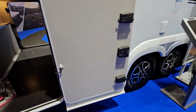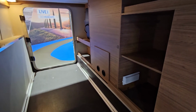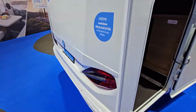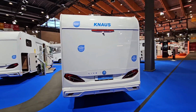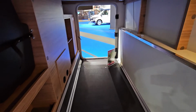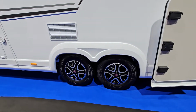Tag axle. Nice big lovely garage, spoilt by once more lack of provision for securing things left in here, except down here. Note there are lashing straps down there. And in here, same door at this side. That's a really positive thing. You know, let's put two wheels on this side as well.